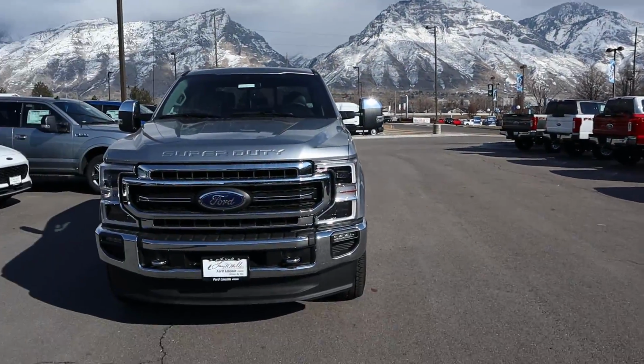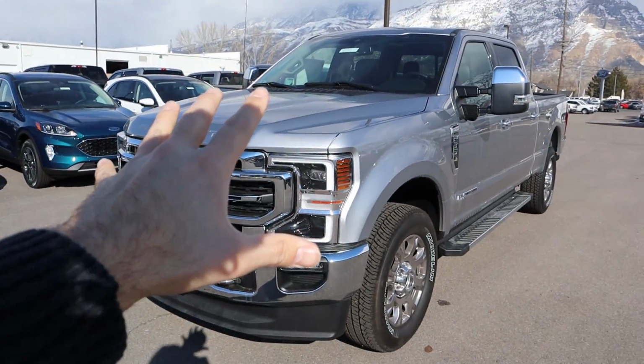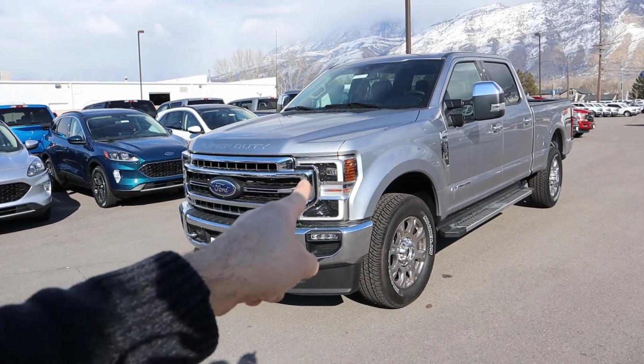Hey everyone, it's Ben Hardy here, and today we're going to be going over a 2020 Ford F-350 Lariat. Now, I actually already went over an F-350 Lariat earlier this year. However, it was a dually, and so I wanted to get a video up on a single rear wheel because I'm hoping to compare this to a Chevy later in the week. But anyways, as always, we're going to do a quick walk around on the truck, then we're going to take it out to see how it drives.